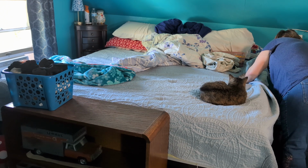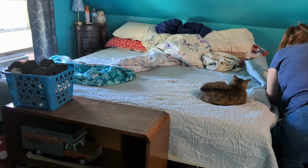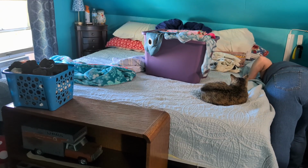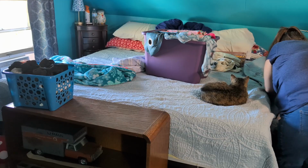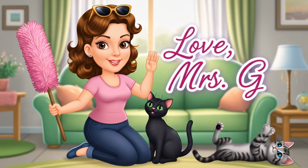It's not every day that I invite somebody under my bed with me. But here we are. Who knows what we'll find? Dust bunnies, lost socks, maybe even my missing sanity. Either way, today's the day that I drag it all out and finally vacuum this black hole of storage. Let's go. Mrs. G. Oh, Mrs. G.